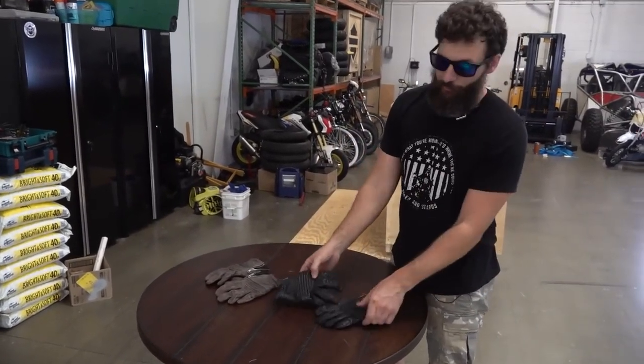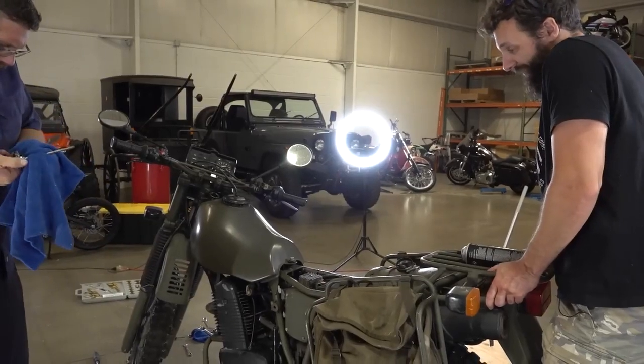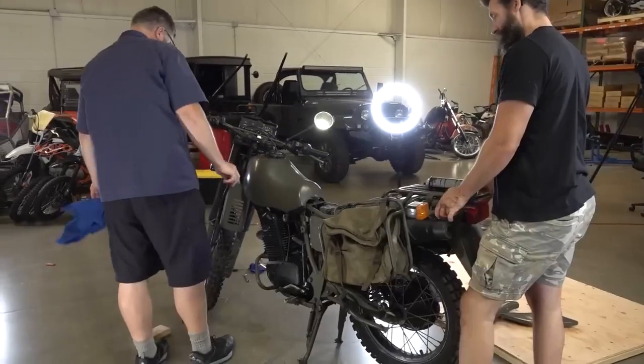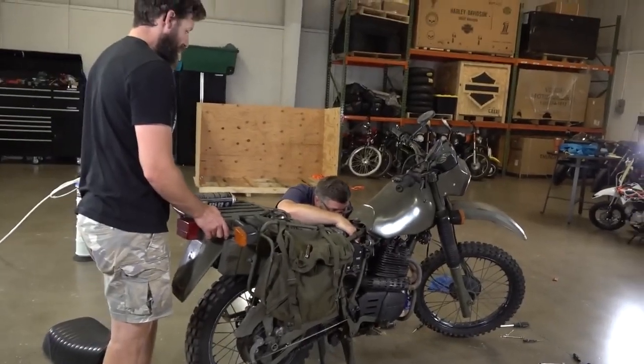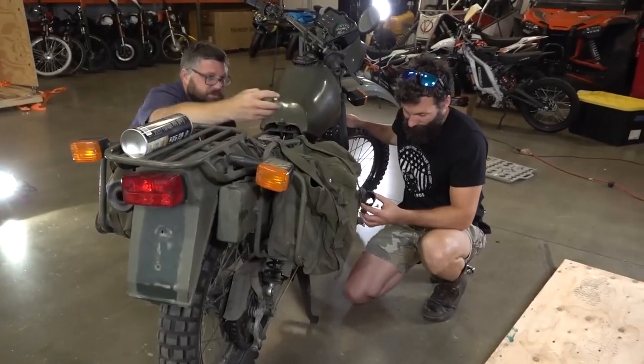Let's go back and let me go help Craig with this bike. Well, it's not leaking right now. It's holding, it's keeping fuel in. Yeah, and we have oil in it. All right. So what we could do, if the carburetor will come this way, see if we can get this off. There we go. And then let's put these on there.